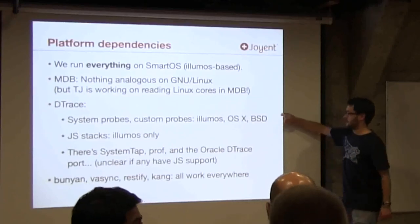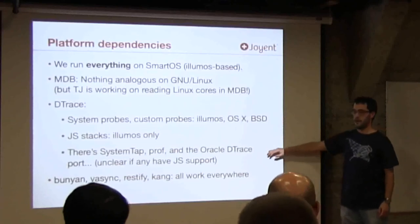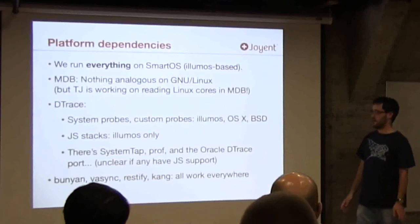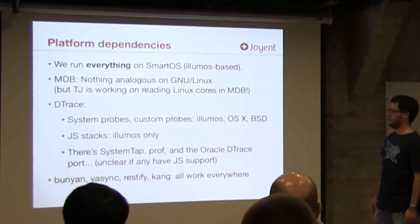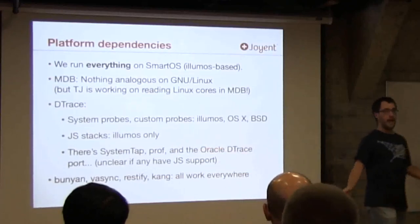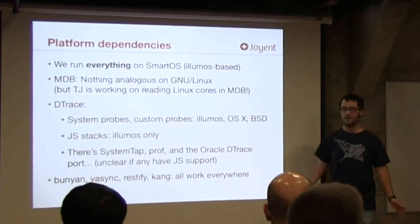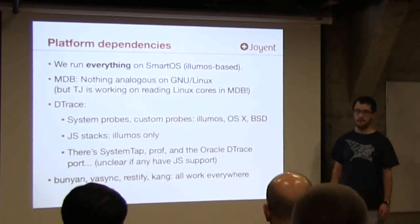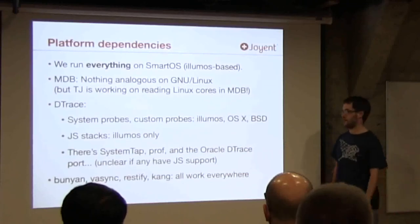DTrace is on OS X, it's on BSD. There are some ports to Linux. I don't think any of them have JavaScript support. And the experience I've heard with them has not been good. But I don't want to be spreading FUD, so it's worth trying. And the JavaScript stack stuff, unfortunately, doesn't work on OS X. If you have an Apple developer liaison, please tell me. I really want to get them to fix this bug. And everyone I've talked to just says, yeah, file a radar bug, and you know, enough of those get filed, maybe you'll think about fixing it. But if you have a liaison, I guess that's like 10 points or something, I don't know.